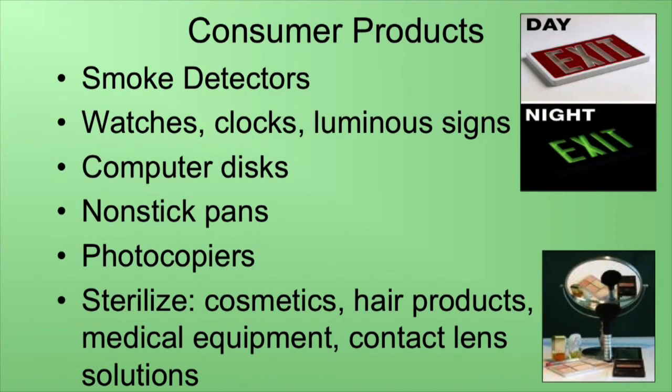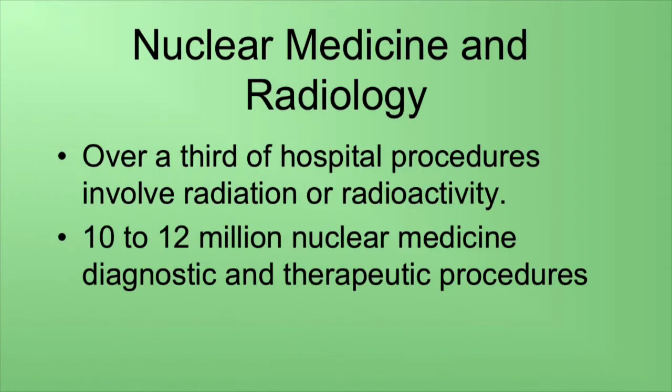The consumer products. Smoke detectors, some of you saw that. Smoke detectors have americium-241 in them, so it's helping keep you safe in your house. Things that glow in the dark, like watches, clocks, and some signs like exit signs, use tritium to help glow in the dark. We eliminate static electricity on computer disks, photocopiers, things like that. If you use cosmetics or contact lens solution, we irradiate to eliminate bacteria in there so it's safe to put in your eye and you don't get an eye infection. In hospitals, over one-third of all procedures involve radioactivity. And we'll show you some examples.